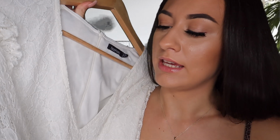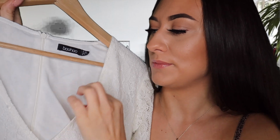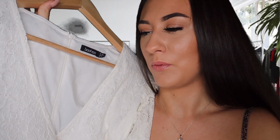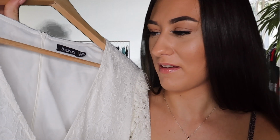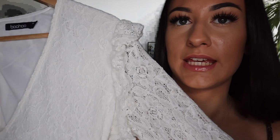So as you can see, it's a lace detailing dress, and again you've got a nice scooped detail at the front and this is quite low cut. Now, I think if you had a bigger bust, this isn't something that I'd be recommending because you would be spilling out. I personally think that this dress is perfect for us girls that have a slightly smaller bust, as there's less falling out. But it contrasts really nicely with the lace detailing.